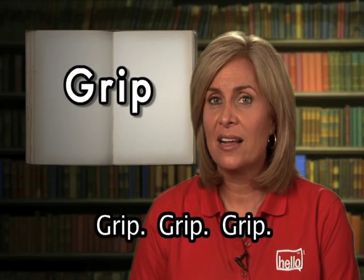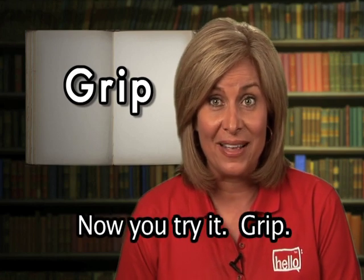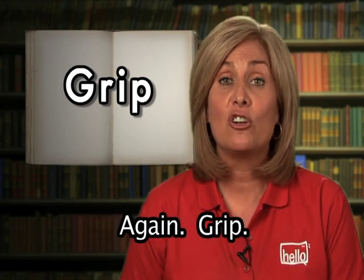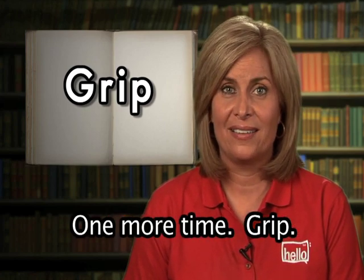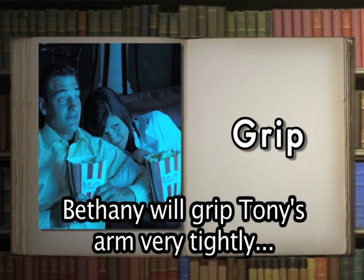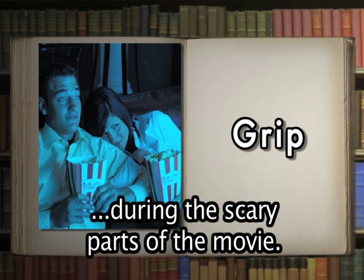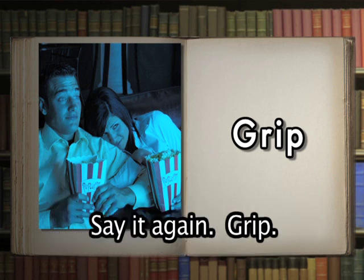Grip. Now you try it. Grip. Again, grip. One more time. Grip. Correct. Grip means to hold something very tightly. Bethany will grip Tony's arm very tightly during the scary parts of the movie. You must hold the grip of your tennis racket just right. Say it again. Grip.